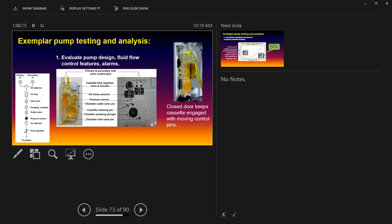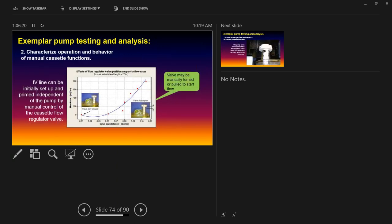I just put a yellow color in there to make it a little easier to see. I also did some tests on the cassette. The cassette had some really neat features to it. It's got a little valve here that the nurse can pull on to do a fast flush, a real quick priming feature. They can also dial it in like a little needle valve to use it as a passive flow control. Okay, so that characterized how that thing behaved, but it only took about a tenth of an inch, a couple of millimeters, to fully open and close.